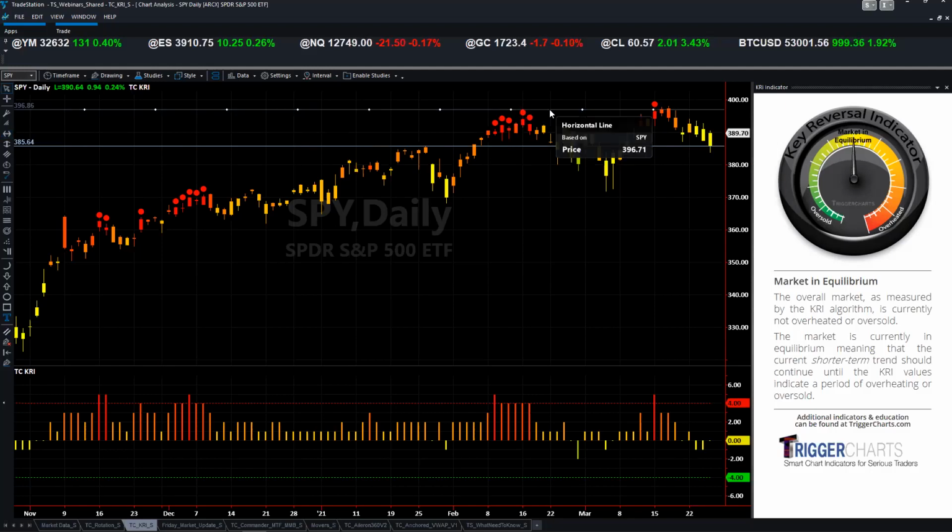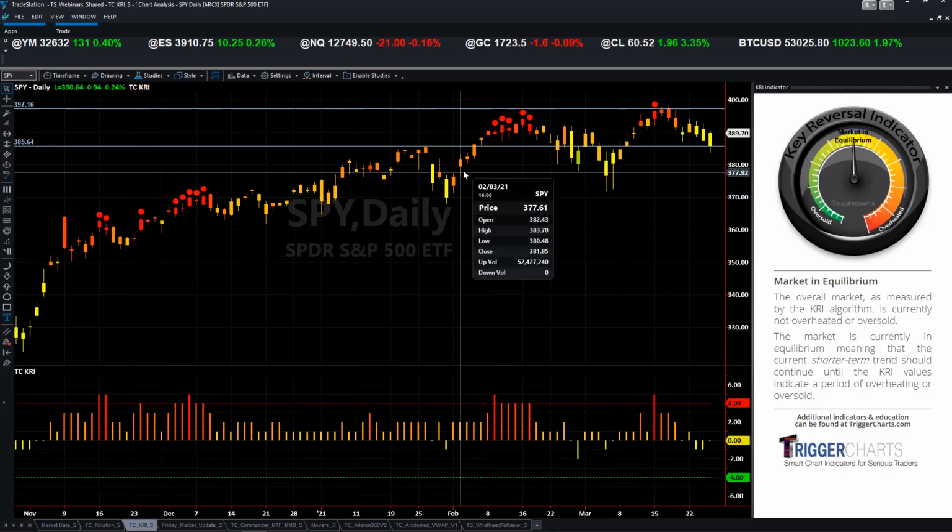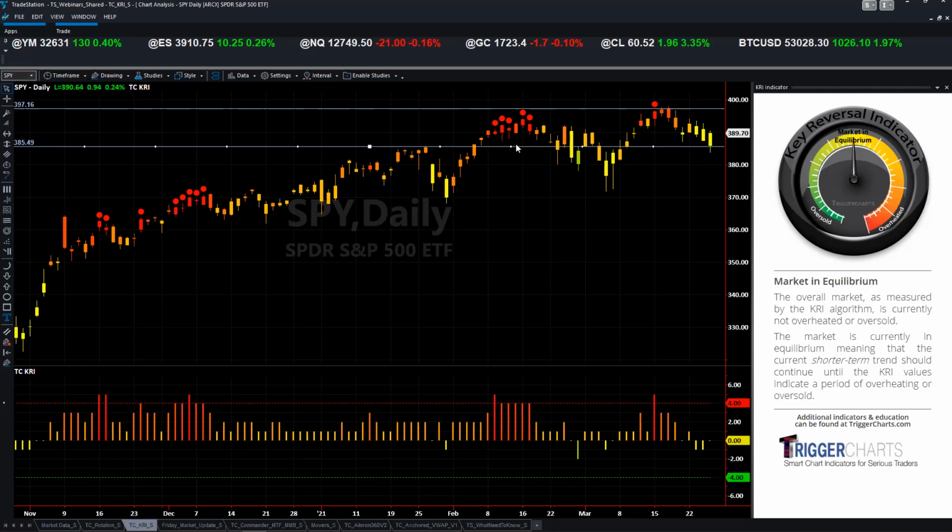Got this consolidation range right there that things are moving in and out of, a little bit above, a little bit below. And I think that's going to be continuing. That's all the way back to February. I mean, look at where we started this kind of consolidation, February 3rd. So it's going to break out either way. Could it break down? Very possible right here.